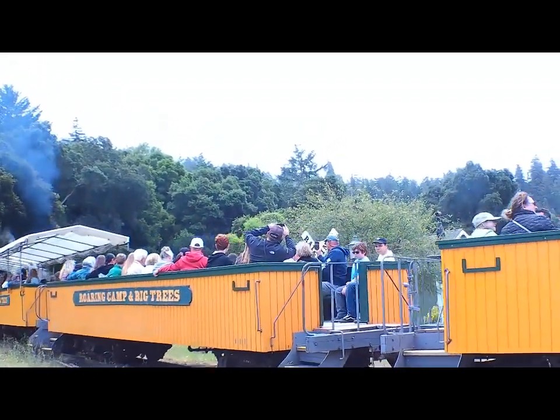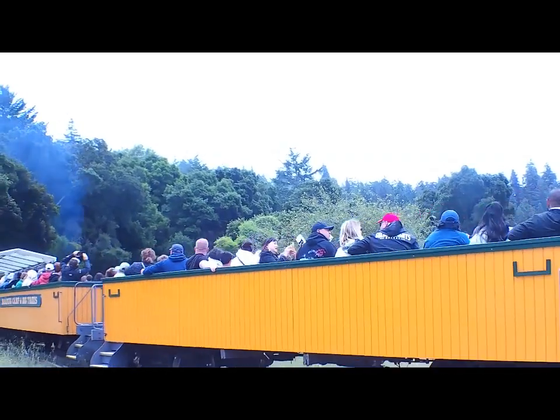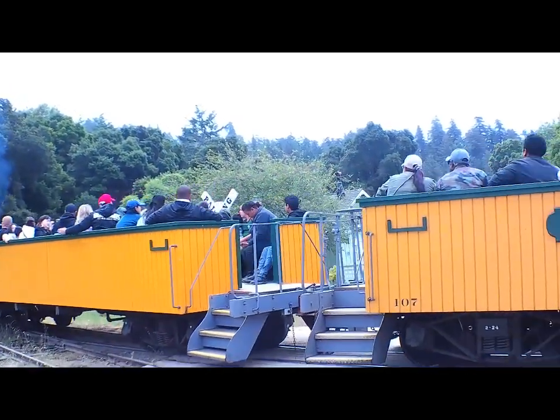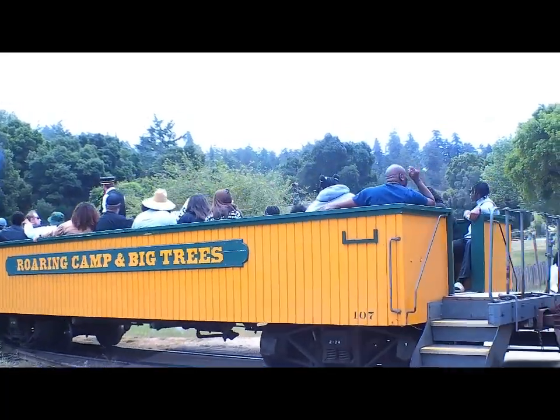The train's got 3 vertical steam cylinders, all mounted on the right-hand side of the machine. None of that's on the left. Those 3 cylinders are pushing 3 big pistons up and down that have a 10-inch bore with a 12-inch stroke.